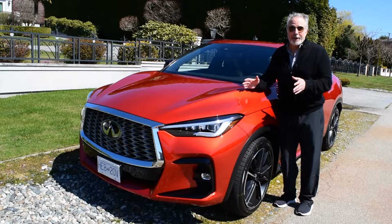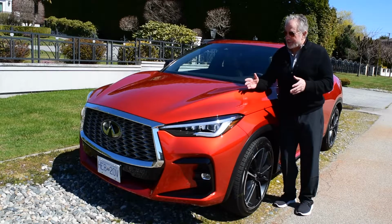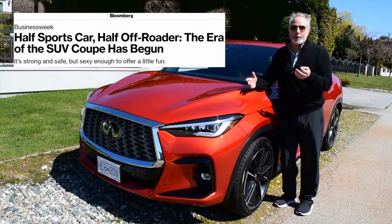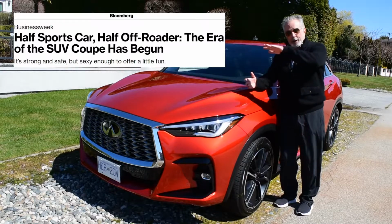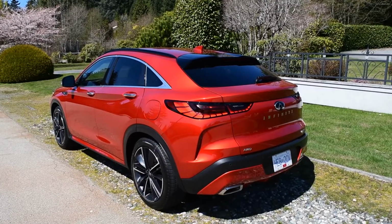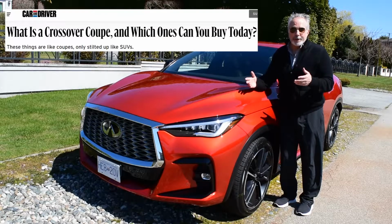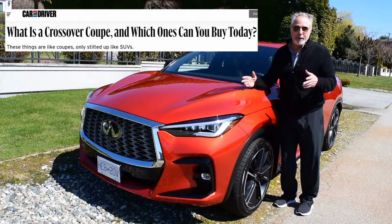What you're looking at here is the brand new Infiniti QX55. This is a new, well, what the industry calls a crossover coupe, which means it's a crossover with a more sporty roofline, a little bit more curved. Now, Infiniti is pushing this hard because this segment is where the growth is in the near luxury segment, about 52 to 61,000 depending on the equipment level you choose.